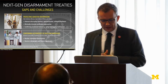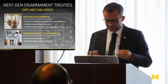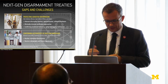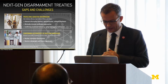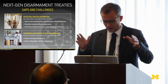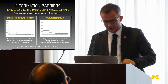Then the second big group, but it's related, of course, is confirming the authenticity of nuclear warheads without revealing design information. MIT is pursuing the NRF approach that was mentioned, and at Princeton, we do neutron radiography and fission signatures, using a zero-knowledge approach, and I think we have two talks on this tomorrow, so I won't even mention it here anymore. Two examples before I wrap up.